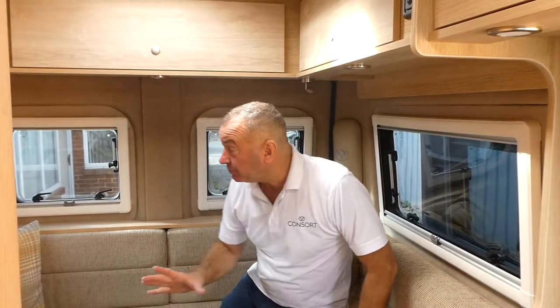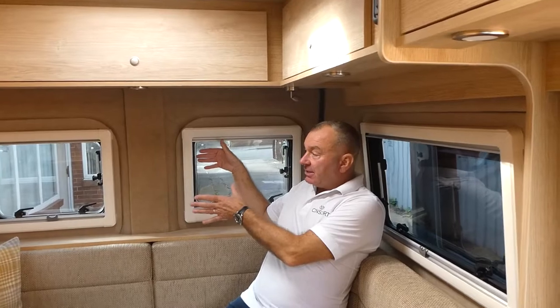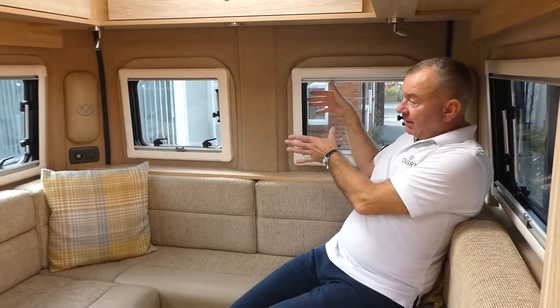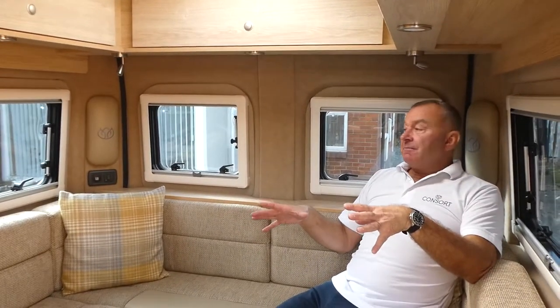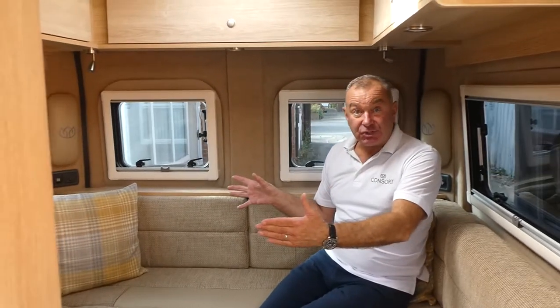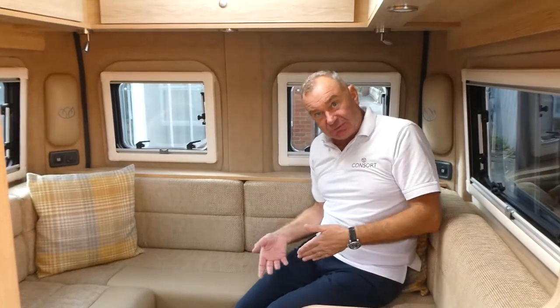But here we've taken the 2 feet, the 600 mil, off the lounge area, which still leaves you a very comfortable sitting area, but it means that when you come to make this up as a bed, which we will do shortly, and we'll show you how easily this goes together as a bed, you're actually sleeping across the van.